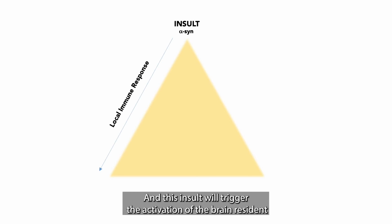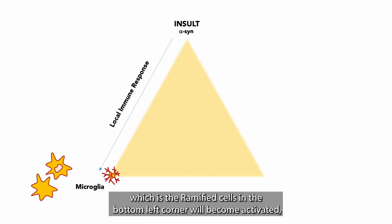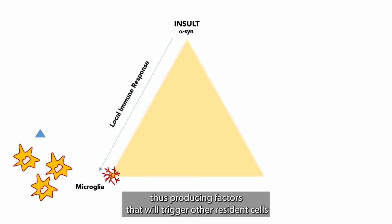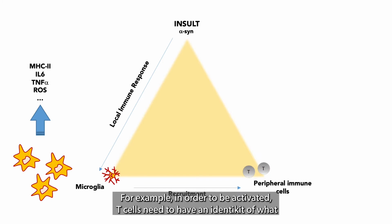activation of the brain-resident immune cells, such as microglia, that from a resting state, which is the ramified cells in the bottom left corner, will become activated, thus producing factors that will trigger other resident cells, but also attract immune cells from the periphery, such as our T cells, for example.